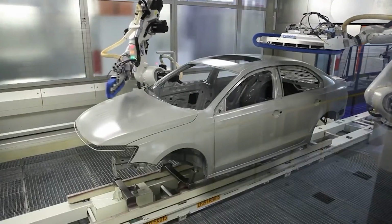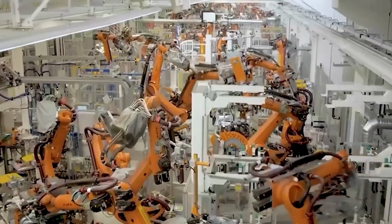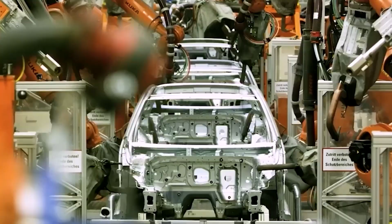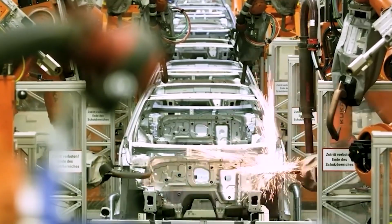The manufacturing processes used to build the 1989 Golf and Jetta were not fixed. They represented the current state of continuous evolution. Volkswagen had embraced the concept of Kaizen from Japanese manufacturers. This means always seeking ways to enhance quality and efficiency.